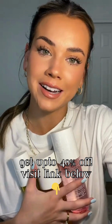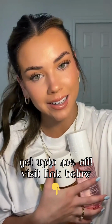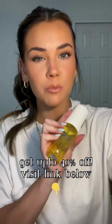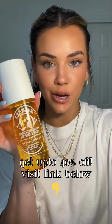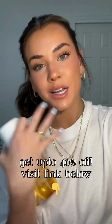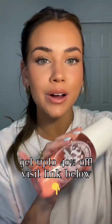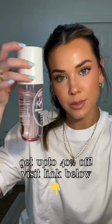Sol de Janeiro scents. They actually are that good, unfortunately. My current favorites are Rio Radiance. This one's really nice for summer. It's a warm floral. 62, the classic, you know. It's like salted caramel and pistachio. Just a warm scent. It's really great. I absolutely love 68. This one is floral and fun and flirty. I swear these bottles last me so long.